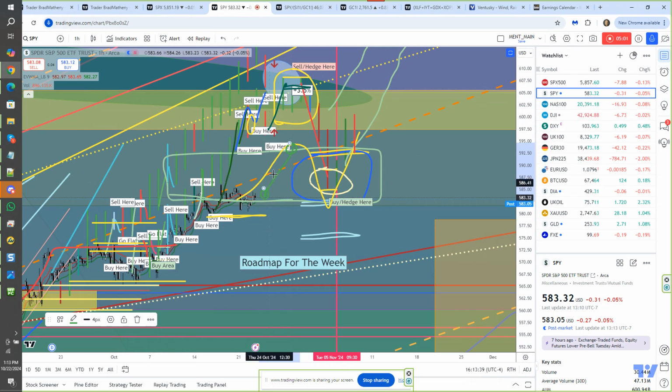And that's going to move us up, I think, into the 593 to 598 level potentially. So we're looking at that buy here mode carrying all the way out into this sell here, and then we got into this buy, sell, buy, sell, buy. We're coming up into this buy mode here, which should be the end of. Let me take a look at this.